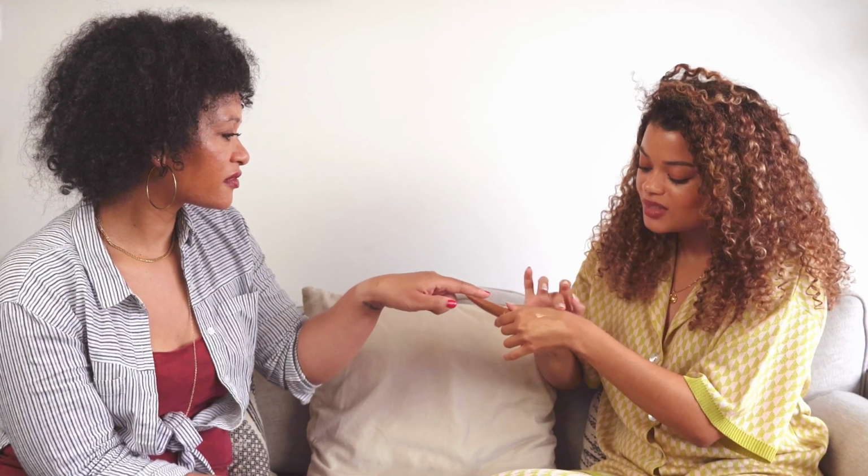And then this one is like megawatt golden. Okay, yeah, you can see that. And then this one's a little bit lighter. So it's like a balm. There's no glitter, no particles.